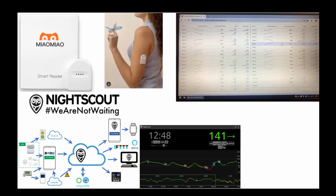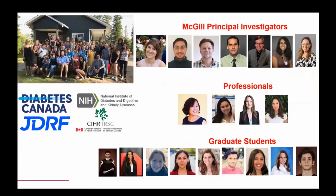This was before, like now you can do it with commercial systems. You can use the Dexcom Share feature, but this was 4 years before that feature came. The camp used it for 3 years, where instead of waiting for the hypoglycemia in the morning, they could go and treat it before it happens.